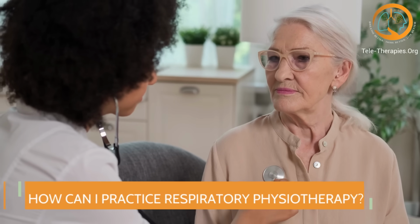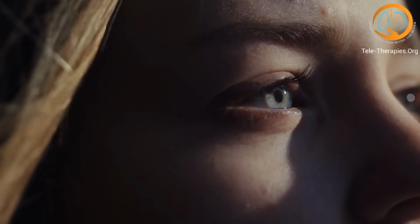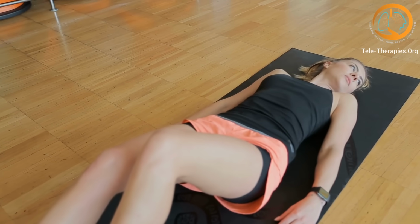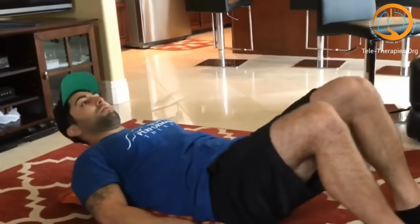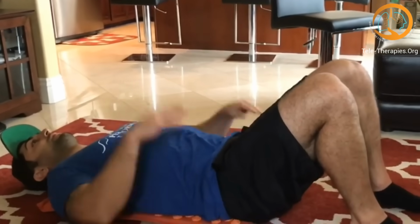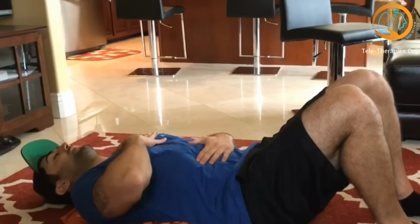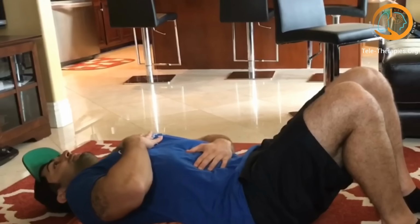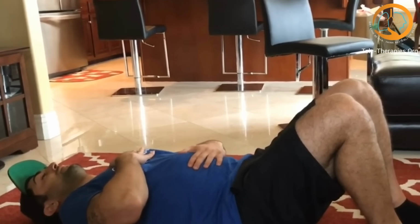How can I practice respiratory physiotherapy? What is proper breathing? At rest, optimal breathing is approximately 12 to 16 breaths per minute. If you want to identify your breathing habit, start by finding a quiet space and lying down. Following this, place a hand on your chest and the other hand on top of your stomach. From here, try to ensure that the rate and size of your breaths are consistent. If possible, it's recommended to practice this exercise several times per day, particularly if you are experiencing any symptoms or feel they might become present.